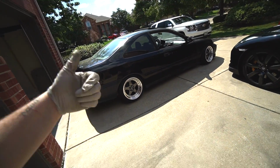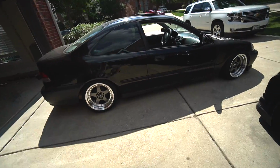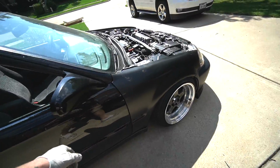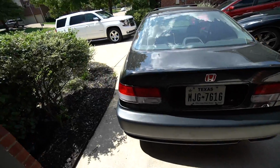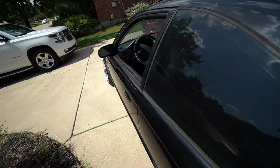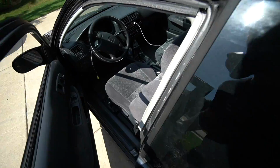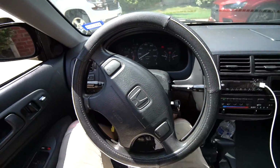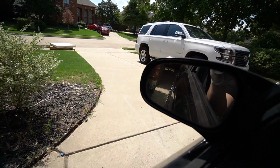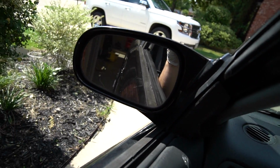eBay coilovers, $400 worth of brand new wheels, and this car looks 100% different. Honestly, kind of surprised this car still starts. It's been like 2 weeks the battery's been out, but the battery shocked me, so I knew it was working. Oh, AC still works, fuel's about empty. Let's try and get back in the garage. Hella rub, gang. That's that Honda life, bro. Honda gang.